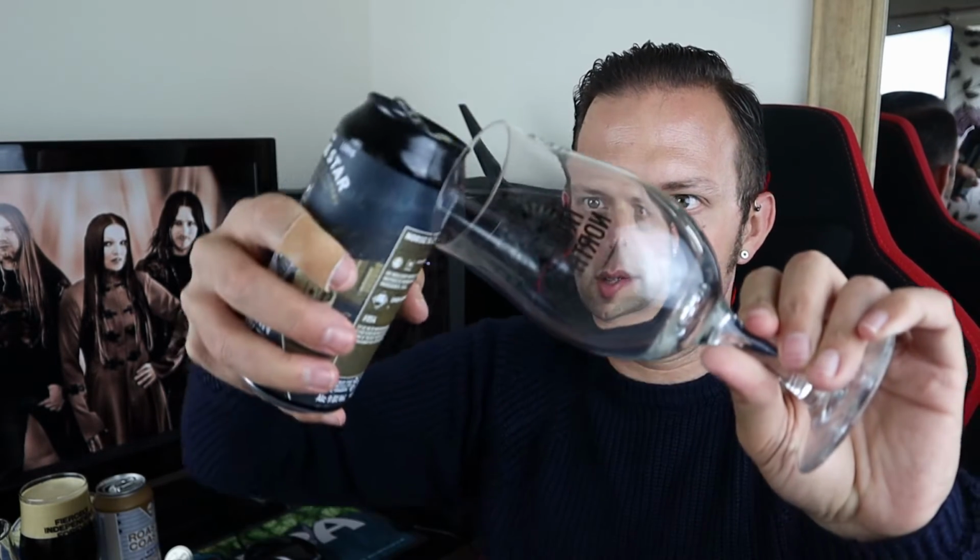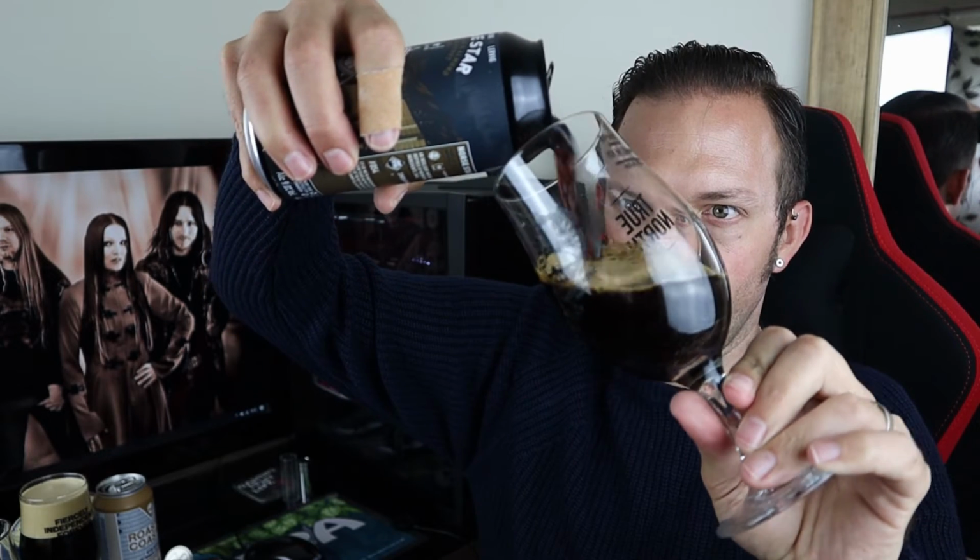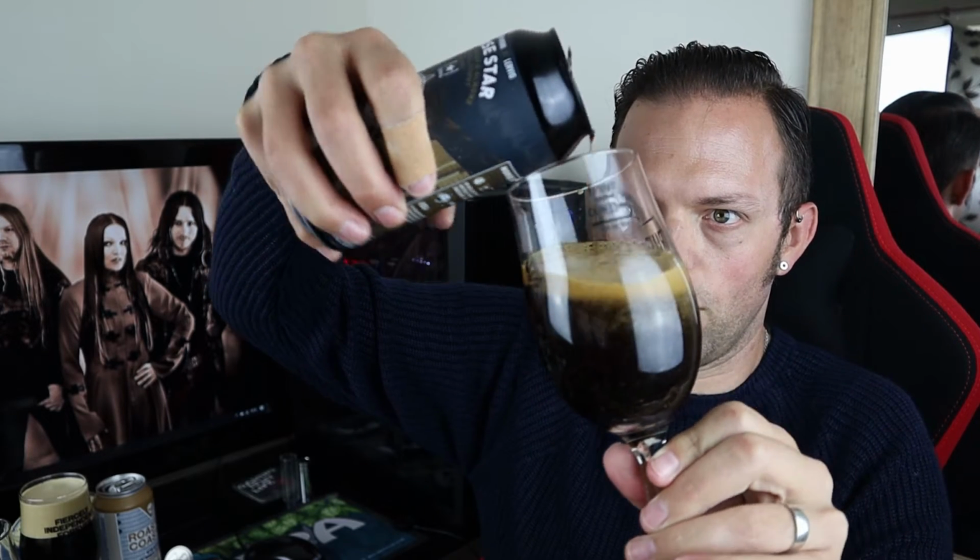So the pour is jet black, slightly more aggressive pour. I've got a bigger head, and I wanted a bigger head on this because it's a lovely, dark, rich, brown head. It's a beautiful looking beer.